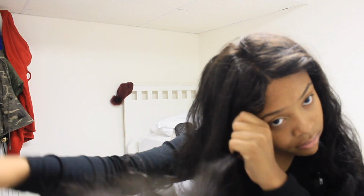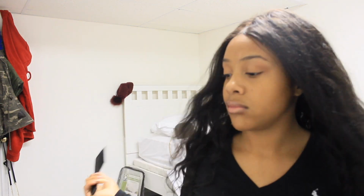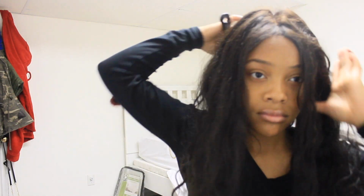So the first thing I'm going to start by doing is just detangling the hair. And then after detangling, I just took piece by piece and started straightening it. I'm not going to talk too much because you can see I just keep repeating the steps. So I'm going to just let y'all watch and let's get it.